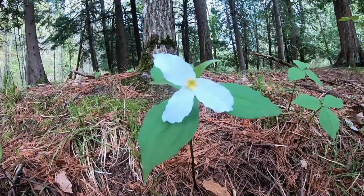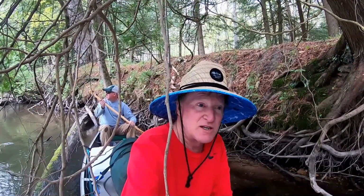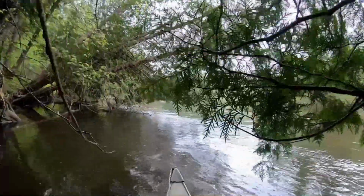We got the trilliums coming out. 7:45, we're leaving our beautiful campsite here. And we got about 4 hours to go today to Chippewa Landing, so we're gonna take off from our little safe harbor here. Okay, ready to go.